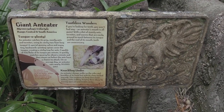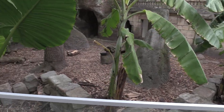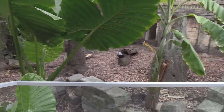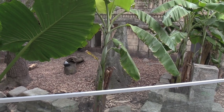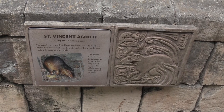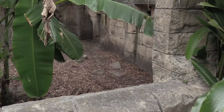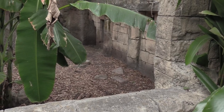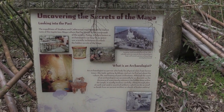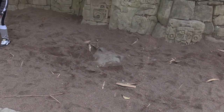Alright, giant anteater. Okay, apparently giant anteater is still inside as well. As you can see, its door is open, so you can come in and out at discretion. Also, St. Vincent Agouti is in the same habitat as the anteater. Again, not out, so I will come back. Uncovering the secrets of the Maya. Kids can dig up artifacts.